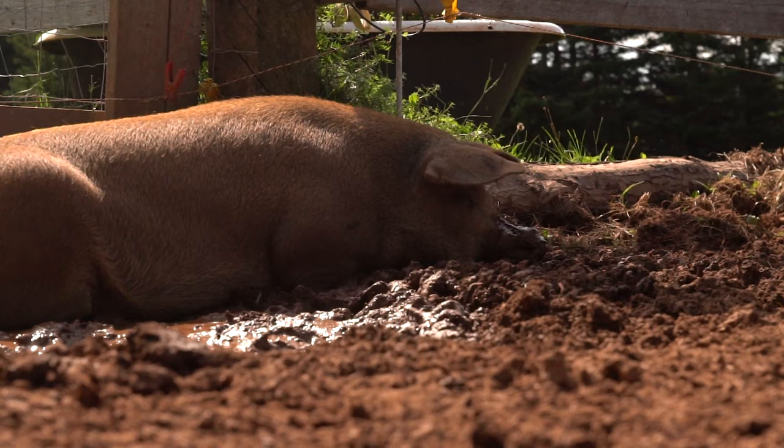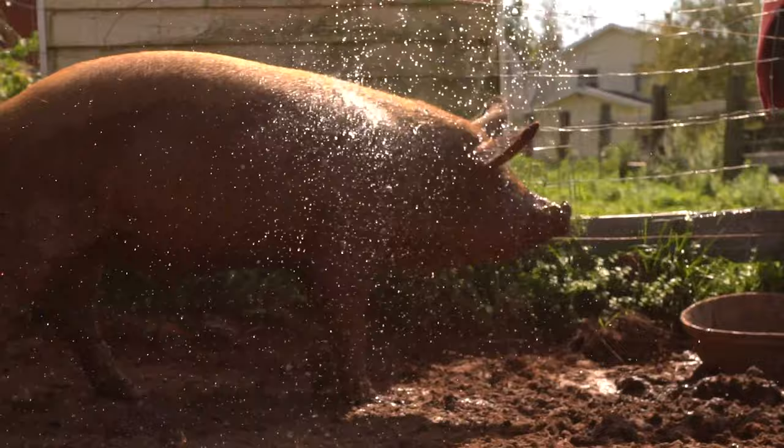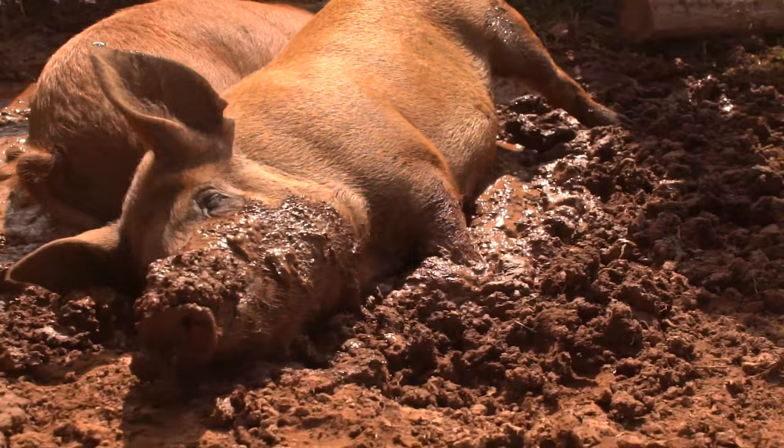Boys were nearing 225 pounds. They loved treats like lettuce, carrots, apples, and pumpkins, and enjoyed getting showers with the hose. And of course, they loved their mud baths. I'd say they were living their best life.